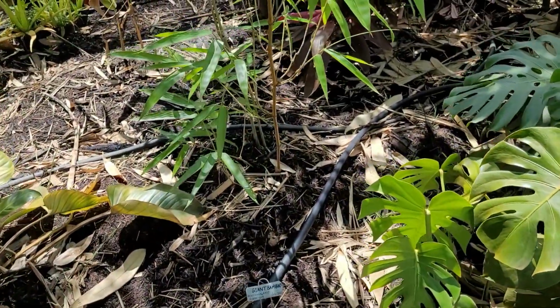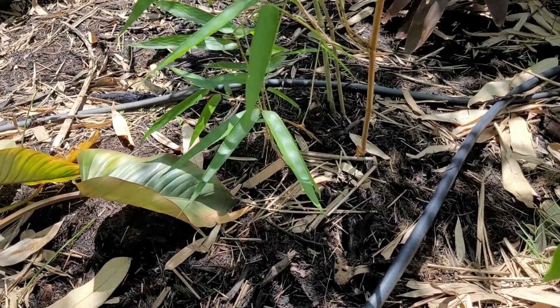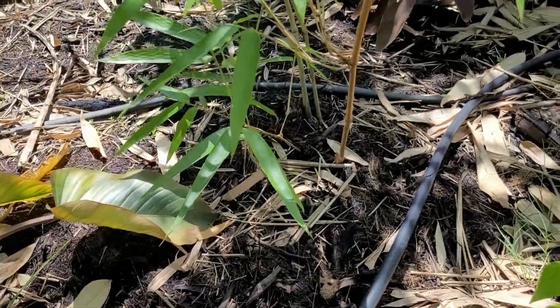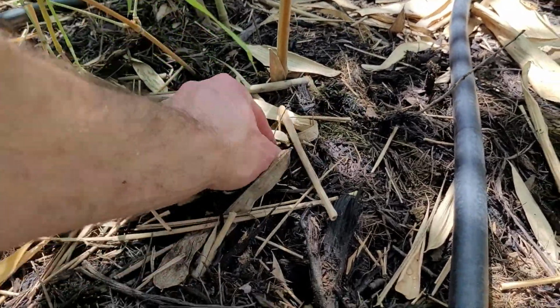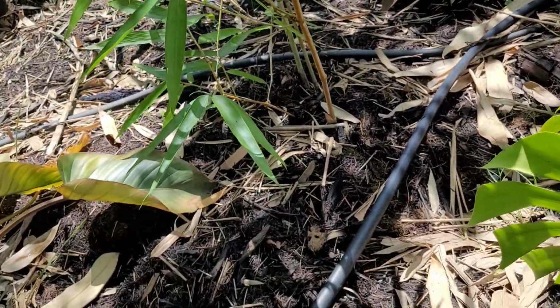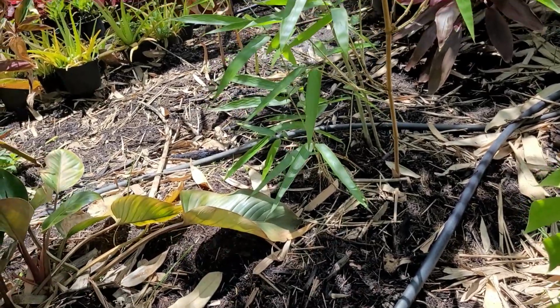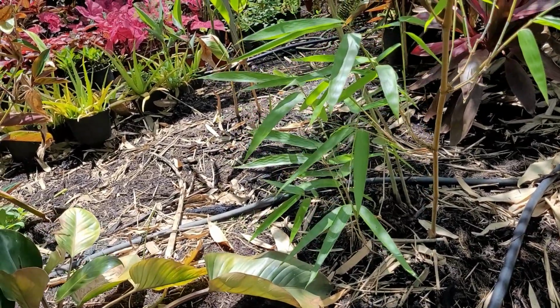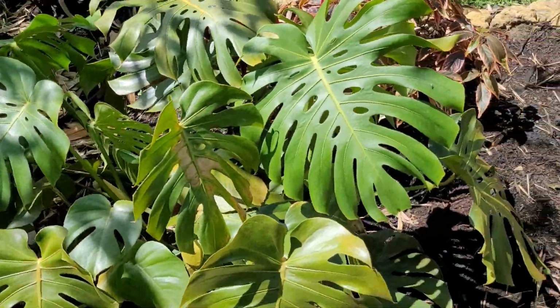Dendrocalamus giganteus. Going to be huge someday. No new shoots yet, I don't believe. I think that's just a weed coming up. Yeah, just a piece of grass. But that was planted July of last year. And it looked rough for a while, but it'll be fine. Another Monstera doing great.